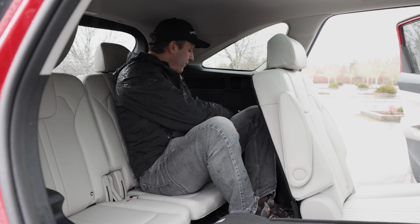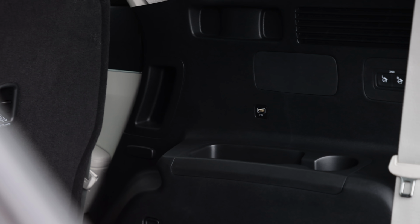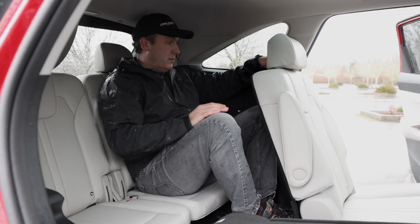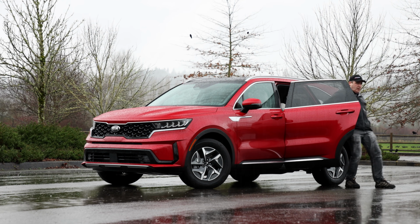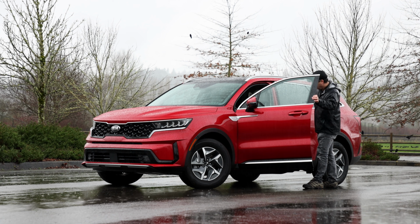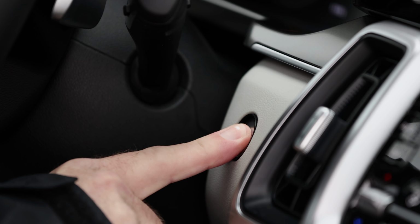I do have a slot for a cup and for a mobile device, and I actually have USB back here too. Both sides have their own USB sockets, which is kind of neat, and a 12-volt. Oh, that's pretty nice. Keep in mind that third row comfort is relative. Any midsize is going to be a compromise for adults in the back. Thankfully, the front seats are a much better place to be.